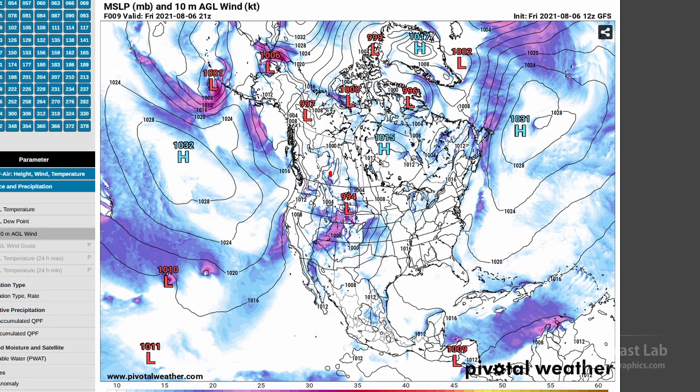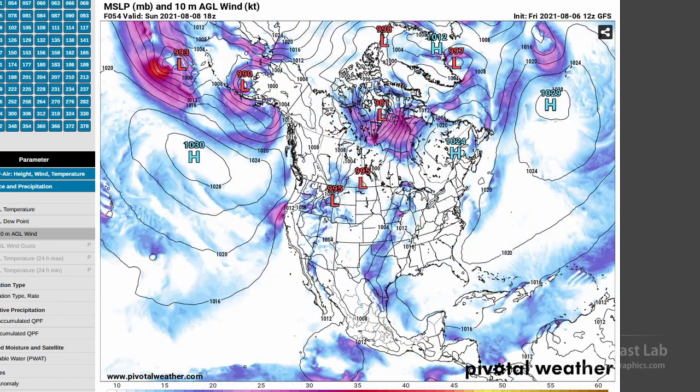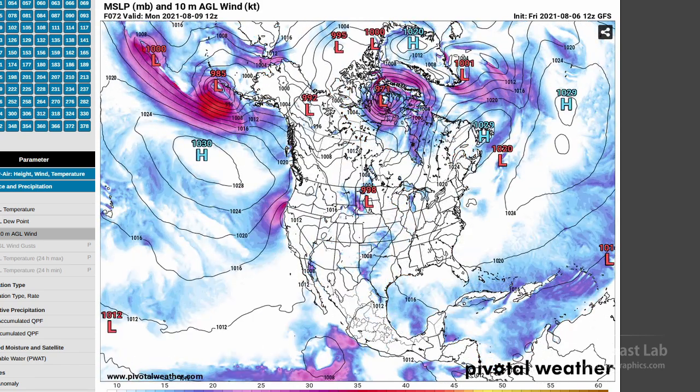The surface charts show that whatever develops in that part of Canada should rapidly lift to the northeast. You can see that moving up there into the Hudson Bay region, and we've got this very long fetch of warm air coming from the central U.S. And then into next week, we have a new frontal system developing in the high plains right there.